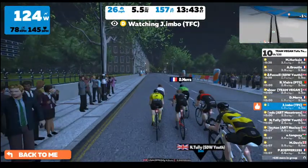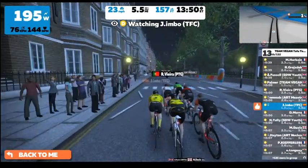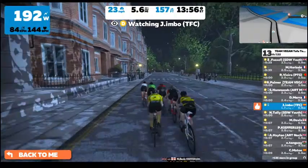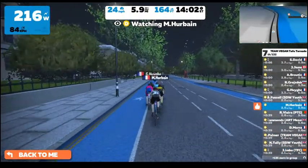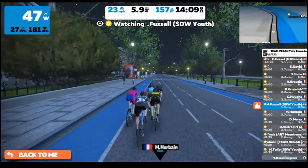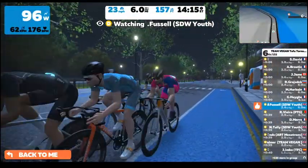It's really interesting to see what's happened in this D race, though. We've got Ollie Fussell up the road. Obviously, he's a lot further back in the individual GC. Jimbo and Nathan Tully are in this second group. And then I can see that Andrew Hayton for ART Nuclear is in another little group that's just being caught as we speak by a slightly larger peloton. So I am wondering now if this slightly larger group, I'm trying to see some of the riders in that, if any of them are signed up. We've got a Team Vegan in there. We've got Henry Bottoms in that slightly larger group that's now formed up.